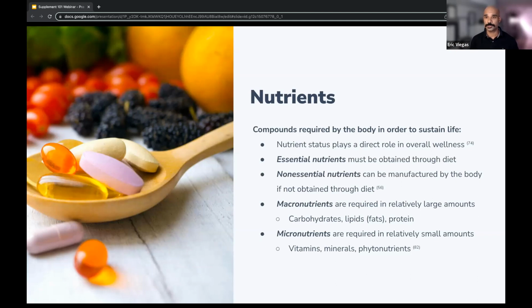There's also non-essential nutrients. So as you might have guessed, those are nutrients that we can manufacture in our own body if we don't obtain them through our diet. Some examples here include amino acids like arginine and glycine. And then there are macronutrients like carbs, fats, and proteins. I think probably a lot of people on the call are familiar with that. And then micronutrients, which are your vitamins, minerals, and phytonutrients.